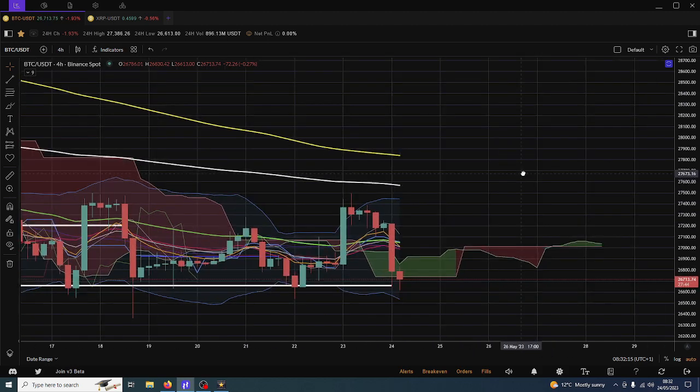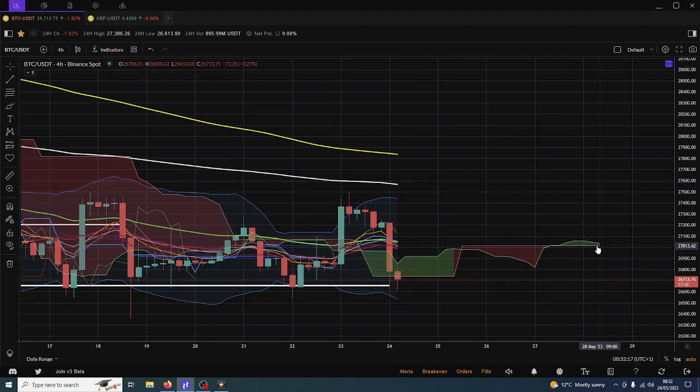And if anything, probably throughout the rest of the day, we would be looking for a short signal to kick in on this 4 hourly. As you see, there's a green portion of the cloud here. We've not made a negative cross, but we've got the lagging span and price action below the cloud. So we've got 2 of the 4 components that would be required for a short signal.